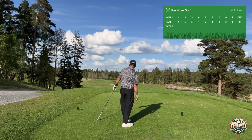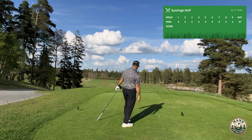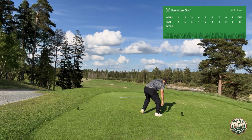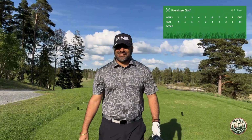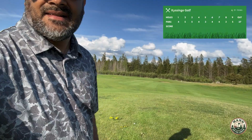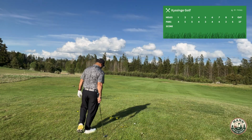Yep. A little to the left, but very good. So let's get to the next shot. Not a bad shot. A little deeper lie than I expected.